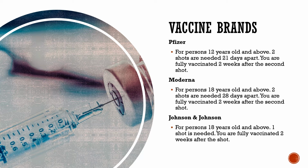For Pfizer, these are for persons 12 years old and above. 2 shots are needed, 21 days apart, and you are only fully vaccinated 2 weeks after the second shot. For Moderna, these are for persons 18 years old and above. You also require 2 shots. These are needed 28 days apart. But you are also only fully vaccinated 2 weeks after the second shot.